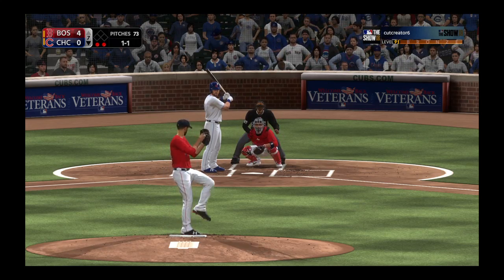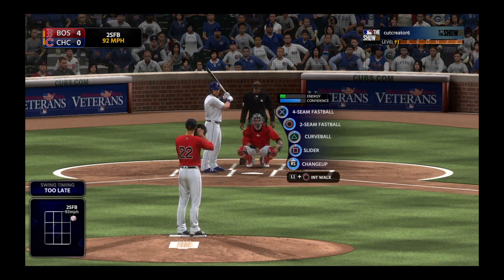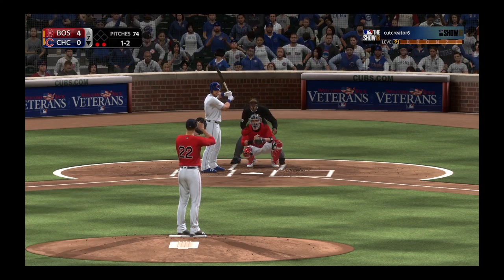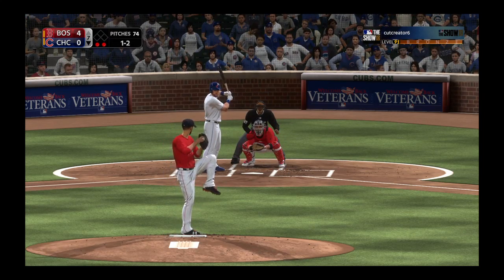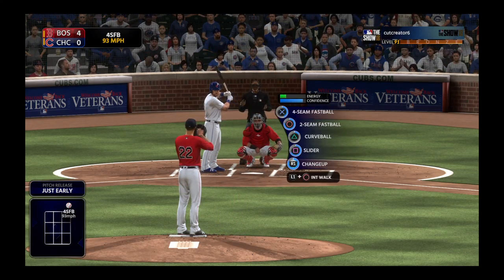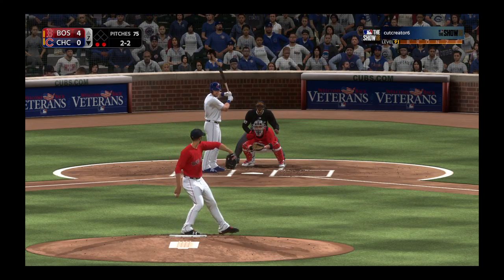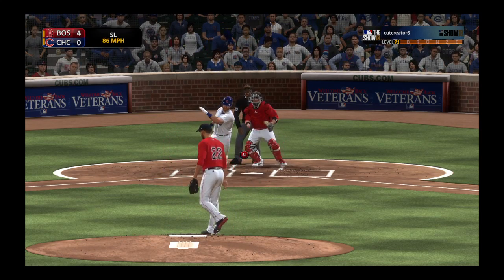Hey, you can tell by the look on that manager's face, he's obviously frustrated right now. But it's a long season. You're going to have a lot of ebbs and flows with your offense. Does he take a step back and relax a little bit, or does he call a team meeting right after this one? 2 balls and 2 strikes now. And yet another strike.